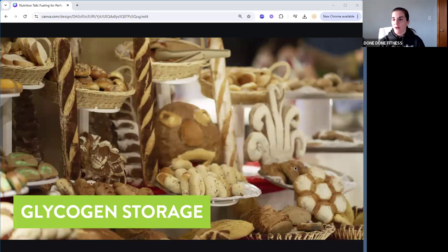Glycogen is the storage form of the carbohydrates that we eat. So glycogen can be found mostly in the liver and muscle tissue. In fact, glycogen accounts for about 6% of our liver's total weight and only about 1 to 2% of other muscle tissue. The actual amount of glycogen storage a person has depends on factors such as how much you exercise and how much skeletal muscle mass you also have on your body.